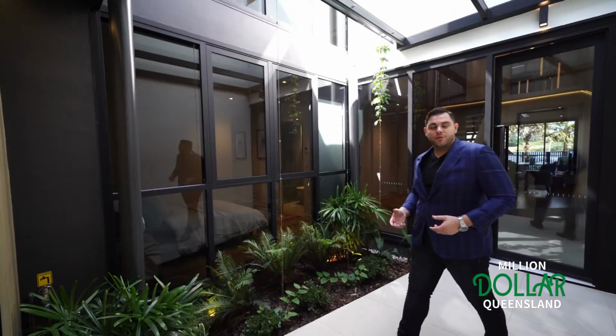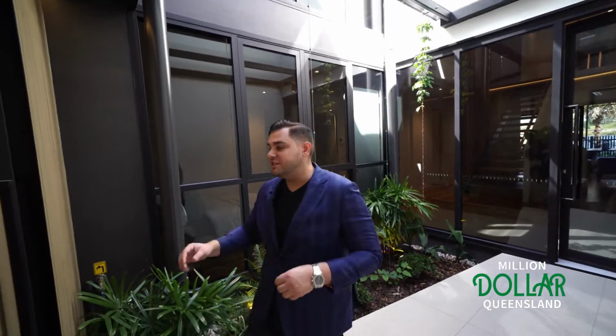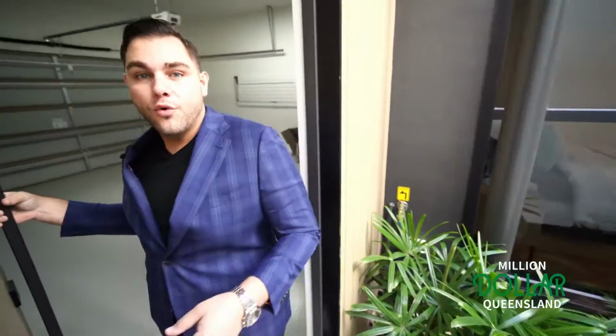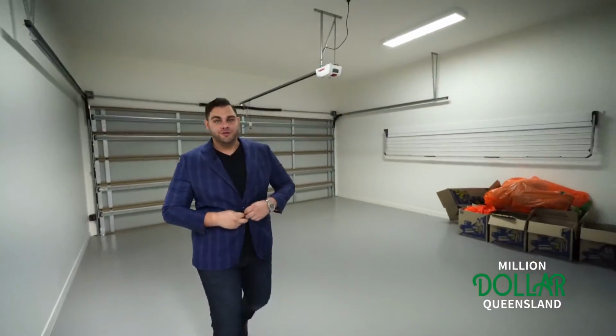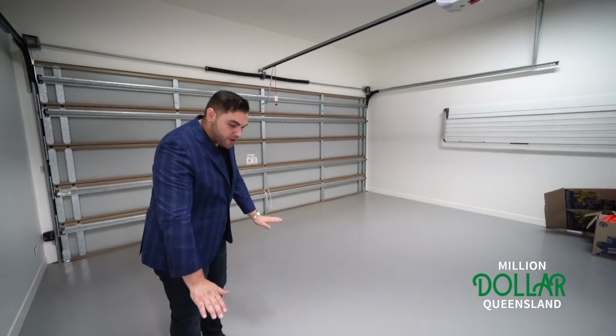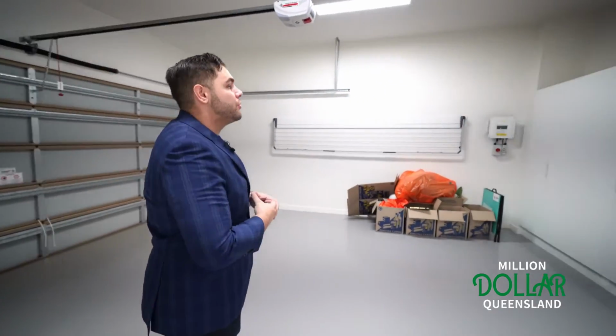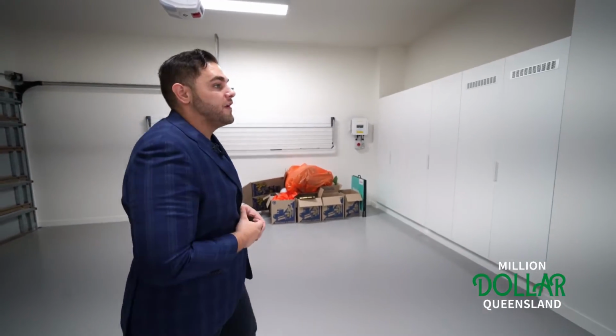Now before I take you through the front door of this property, there is a bit of it which is dislocated from the main home, but is protected from the elements. And that of course is your brand new 40 square meter double garage. This garage was generously coated on the floor to protect it from the elements, as well as the additional storage that was put in by the developers.